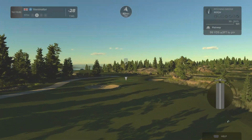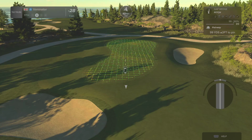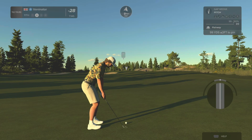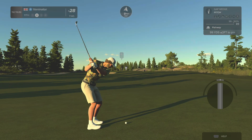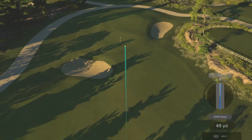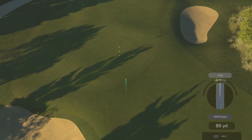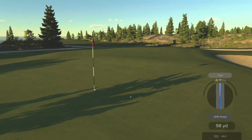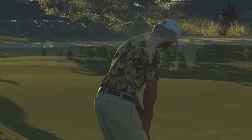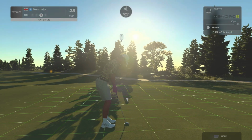Okay, we're setting up about 100 yards out. Okay, so with the wind, I'm going to go here. Whether or not this is going to be enough, or if it's going to be too much, I really don't know, because I'm not sure how much the wind's going to pick up on this pitch shot. But that's okay, actually. Yeah, nice work. That's a good little approach shot.